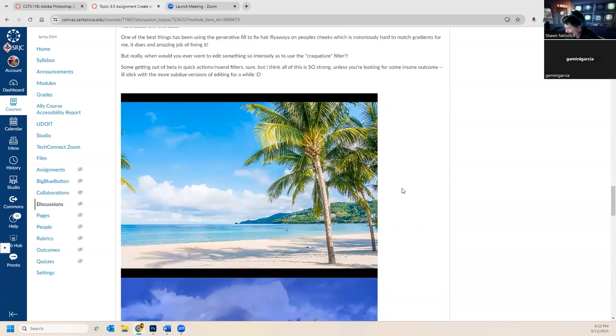Do you know what a flyaway is? That's what she's talking about. When you have stray hairs that are flying, like catching the air, but are not all smoothed down. Right. And so she's using generative fill to match the gradients on their cheeks and stuff. Interesting. Okay.